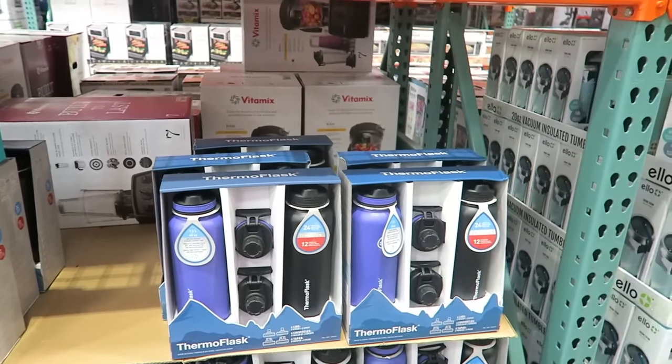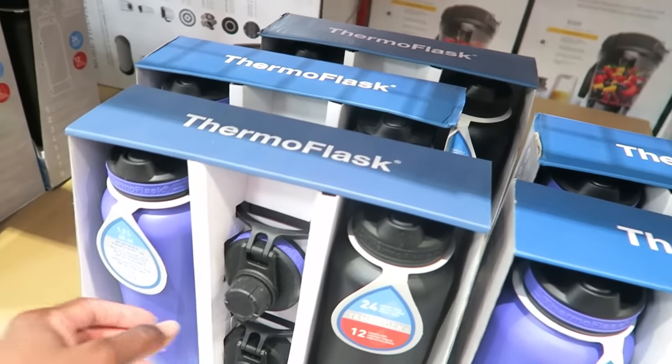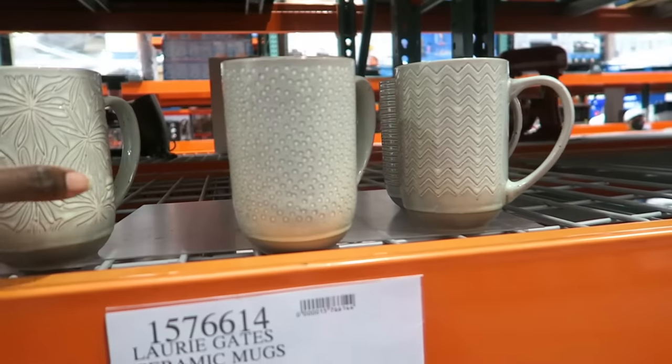And they have these thermal flasks, $25.99. Oh, it comes with the straw too. The straw is included inside of it. How's the mouth part look? Oh, I see. Comes with two different mouthpieces. These are so pretty, right?